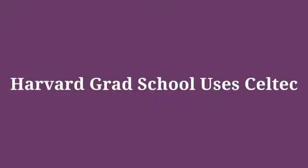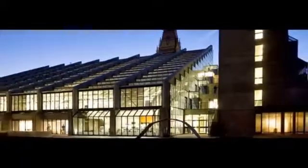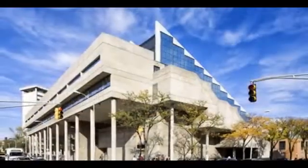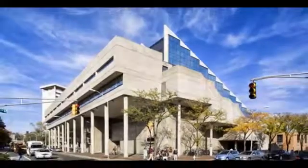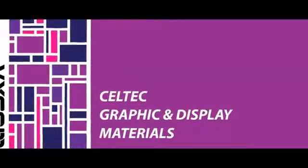David Ma and Leah Asieno, visiting lecturers at the Harvard Graduate School of Design, presented their students with a design challenge: how to merge modern city architecture with greenscapes that engage the public. In a project that uses design to bring ecology to the concrete jungle, they turned to Vycom's Celtec Ultrawhite as their platform for a compelling sculpture series.